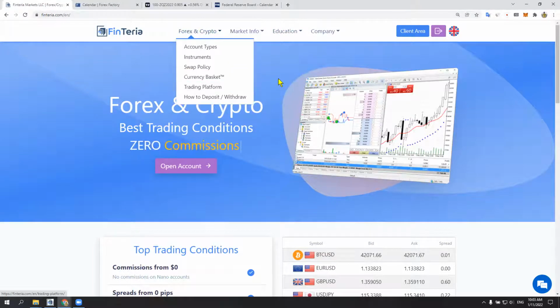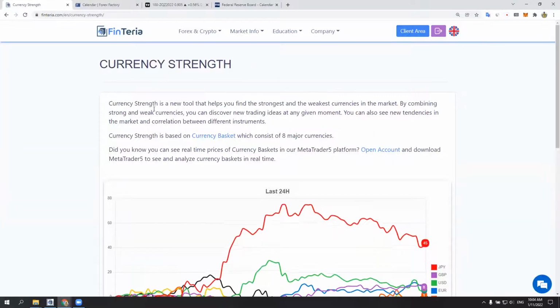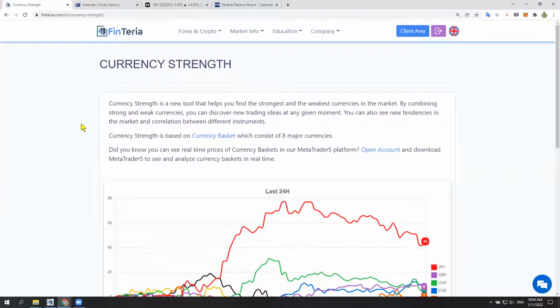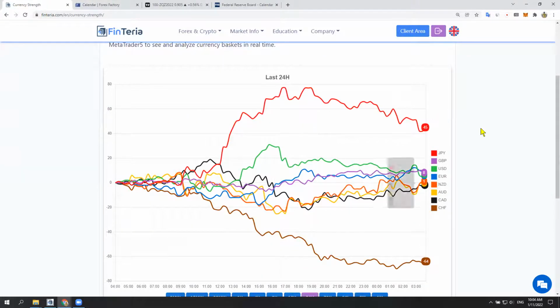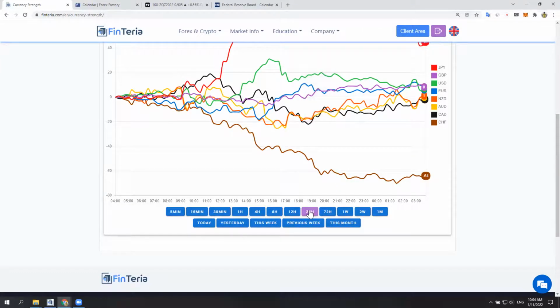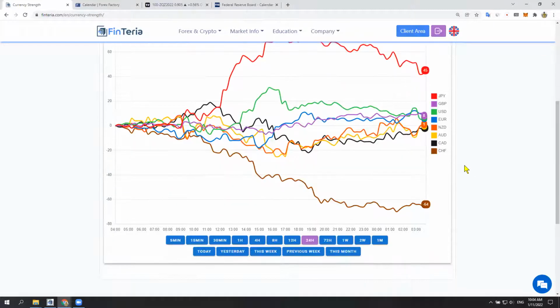Let's start our analysis with a tool called Currency Strength. It shows you the strongest and weakest currencies in the market, based on currency indices, which are also available in our MT5 platform. You can open an account, download our platform, and see currency indices in real time. I'm going to start with the default 24-hour time frame, and we're going to pay more attention to the British pound and the US dollar.